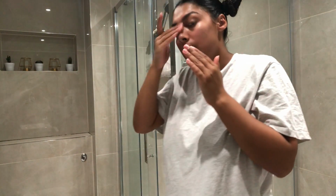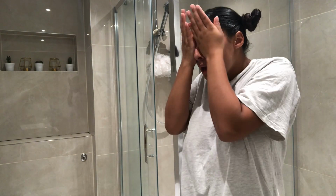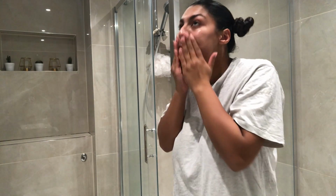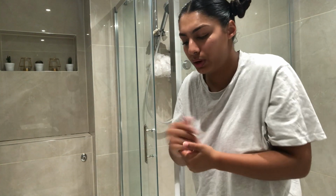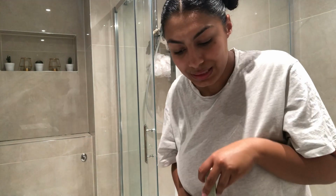I like to do my skincare a good hour or so before I go to bed, because I use so much stuff. I like to give it time to sink in before I lie down on a pillow, just because obviously I don't want it to all soak into the pillow instead of my face.